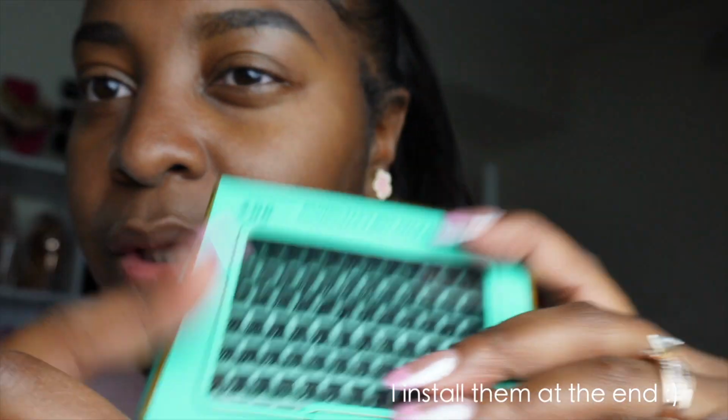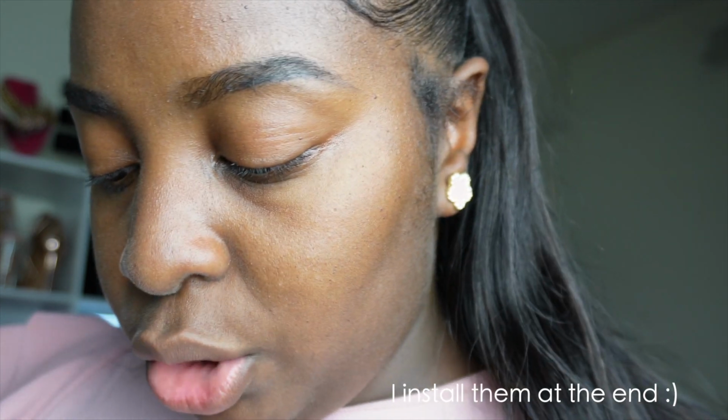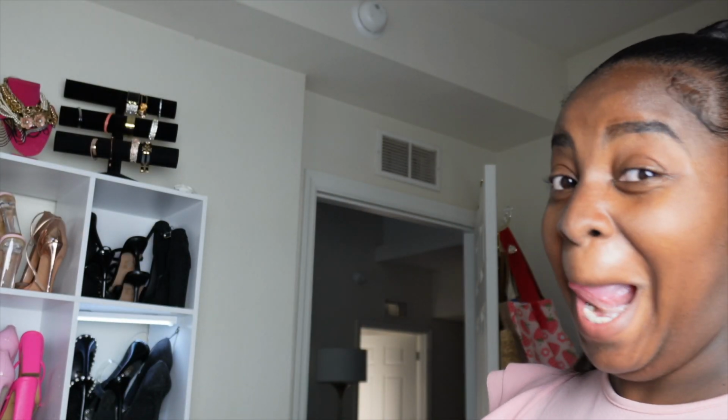All right, and then we got some lashes. A lash kit thingy. These are gonna be so cute. I'm probably gonna do these tomorrow because I don't have anything on right now and I have to go to an event tomorrow. So I'm gonna get up early and do these. Y'all will see that in the vlog. But these look really cute. Period.